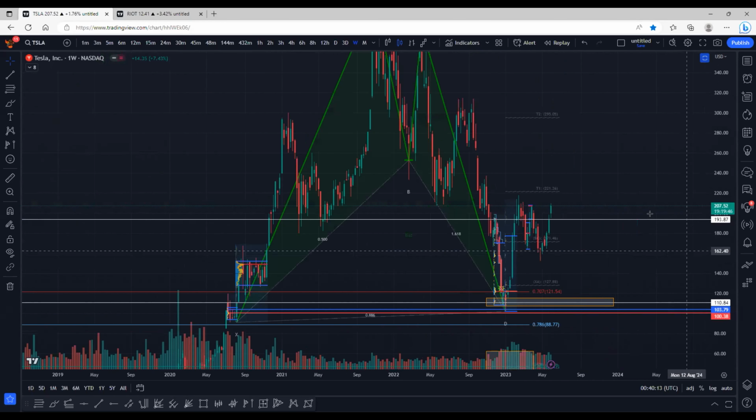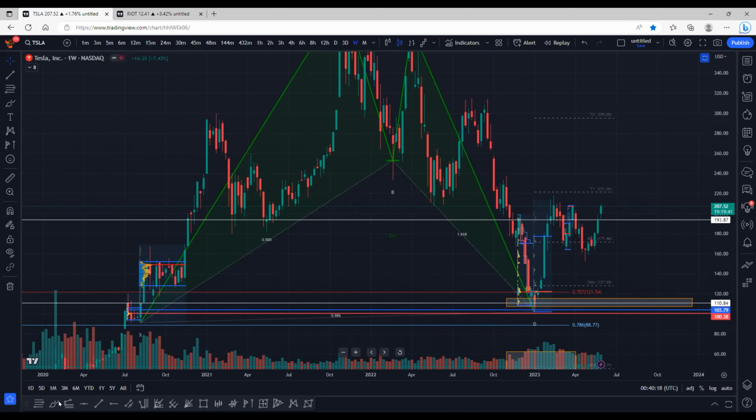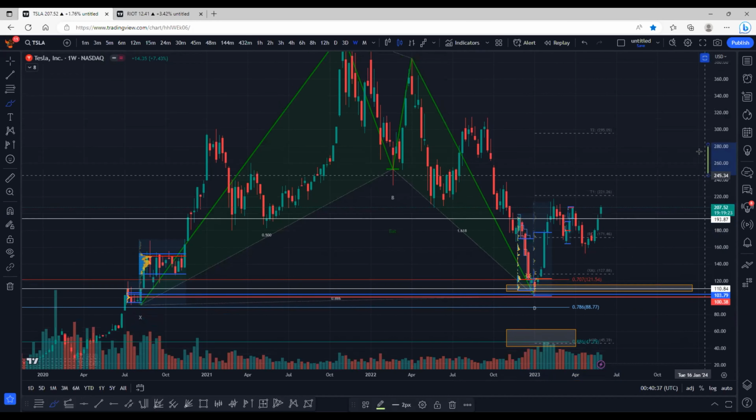It's still within the range currently, because you can look at this area as your range. So I guess that's what you're looking for at the moment, is for it to break up out of that, which, given what other stocks have done in tech, it wouldn't be surprising for Tesla to do that.